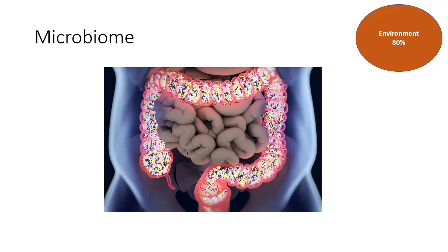There are studies that show that the composition of the microbiome is different for people who have difficulty losing weight as opposed to people who don't have trouble losing weight. And the same thing has been found in many other health conditions where there is a definite influence of the microbiome on our body's general health.